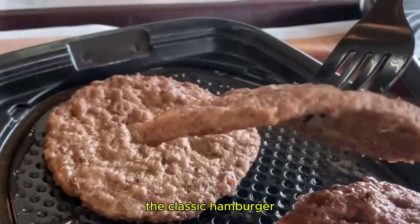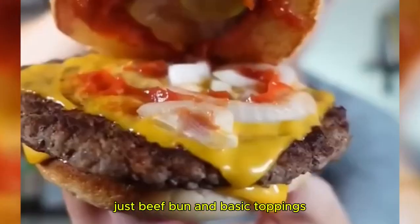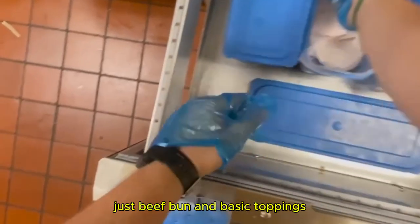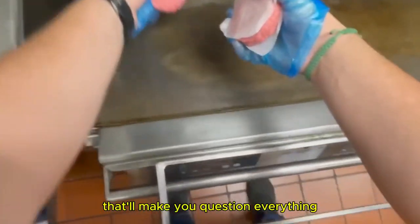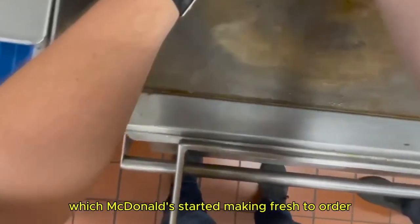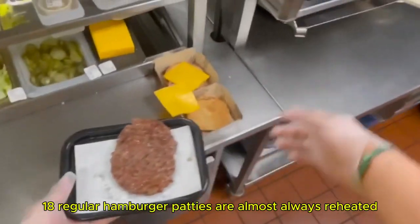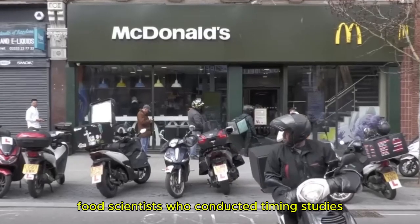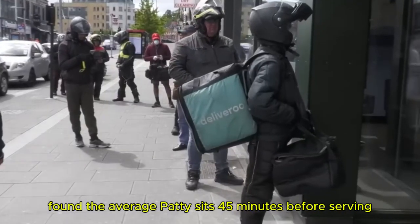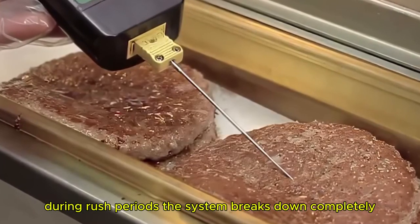The classic hamburger at $1.39 seems like McDonald's most straightforward offering. Just beef, bun, and basic toppings. But even this simple menu item hides a dirty secret that'll make you question everything. Unlike quarter pounders, which McDonald's started making fresh to order in 2018, regular hamburger patties are almost always reheated. Food scientists who conducted timing studies found the average patty sits 45 minutes before serving, triple the official 10-minute policy. During rush periods, the system breaks down completely.